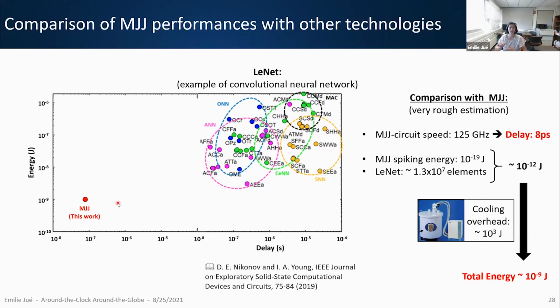Obviously, there is a big caveat here. It is not a very fair comparison, because our numbers are obtained with a very small circuit compared to the very big circuit that you need for LeNet. However, this is a very good result for some preliminary work. And we still have several decades of space in terms of delay to make this device competitive. So we think that those results are very encouraging.